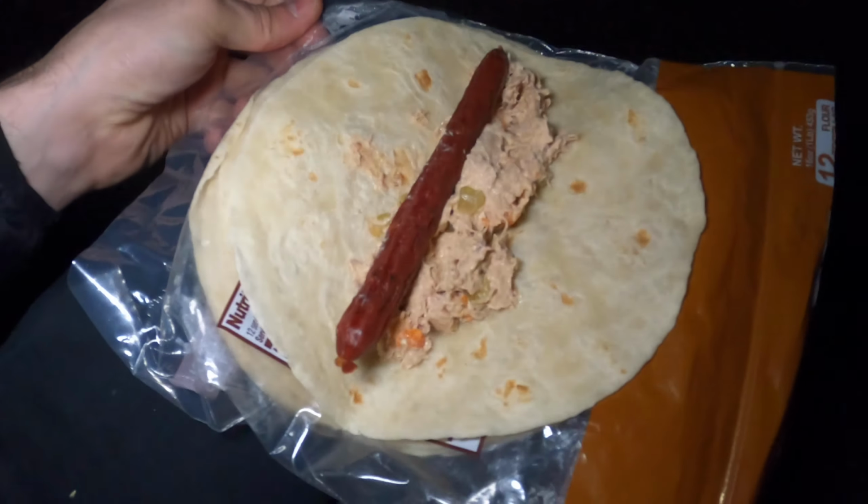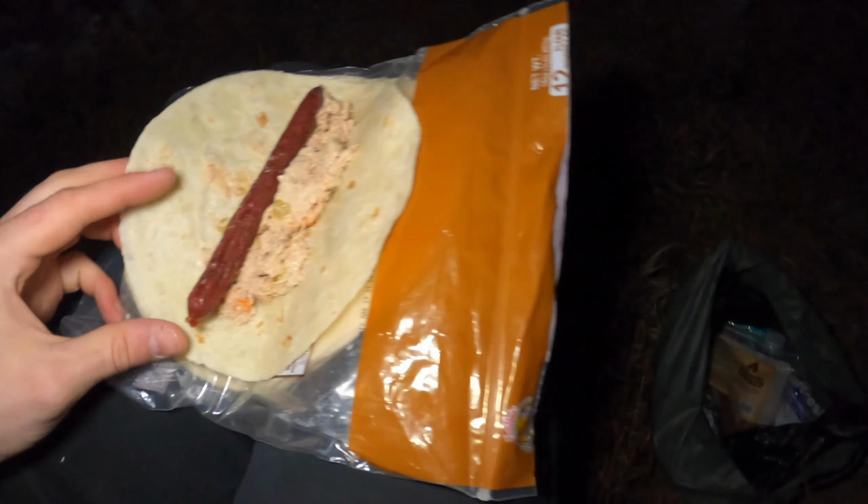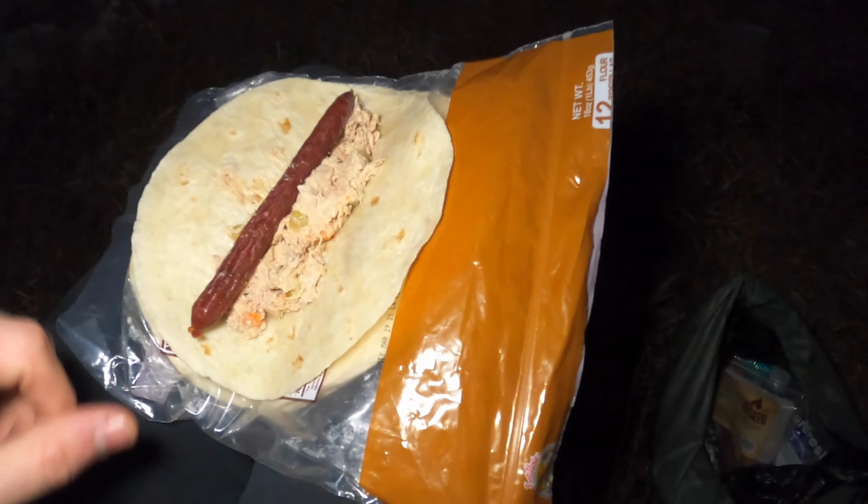Anybody wondering if I come out here to the woods and cook all kind of fancy meals and stuff? The answer is no. Alright, what we got here is a surf and turf combo. It's a heavily processed meat next to some heavily processed tuna. And some heavily processed bread. That's that backpacker special right there. Bone apple tea suckers.